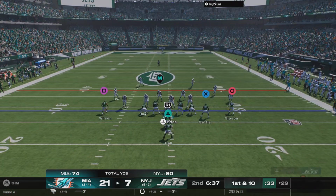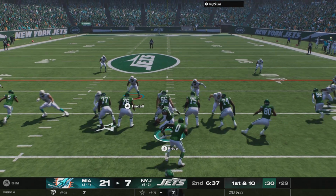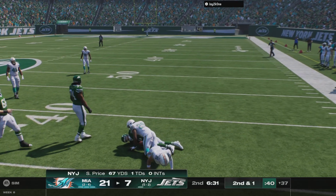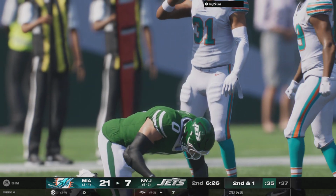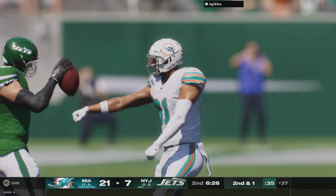And the drive will start out with a 1st and 10. Throwing off the play fake here. Complete to Braylon Allen. And he'll get taken down after advancing this to the 37. When there's heat, that blitz coming off the snap, that QB's eyes, you could see it right away. He got to his check down in a hurry.